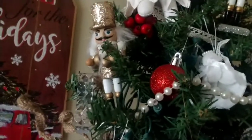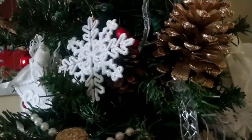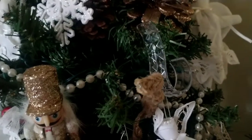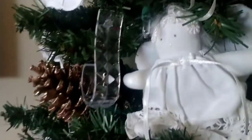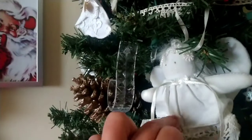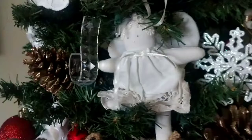They also had the gold nutcrackers. The gold pine cones were also in that Michael's grab bag. And then, as you can see, the plastic clear hooks on there, I believe they're shower curtain hooks. That's okay, I thought they looked cute on the tree. Look how cute my Dollie Angels are.